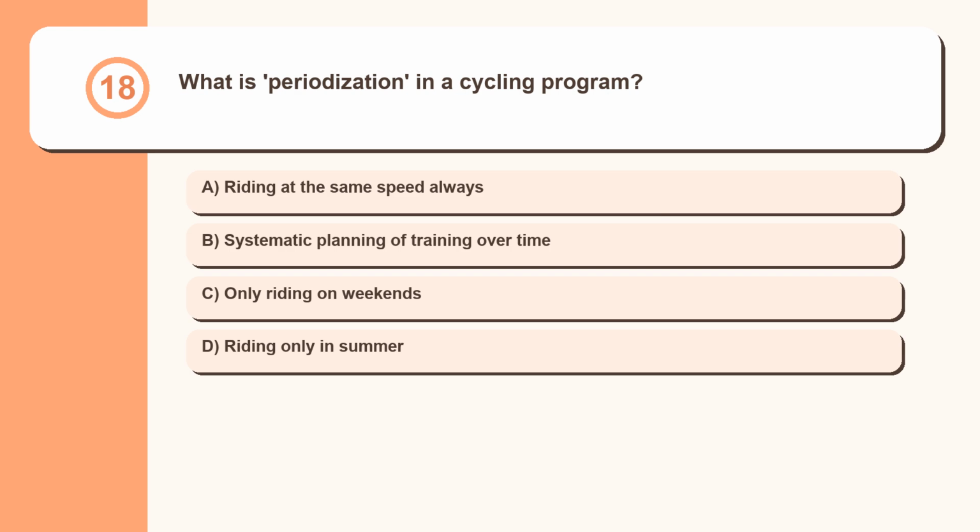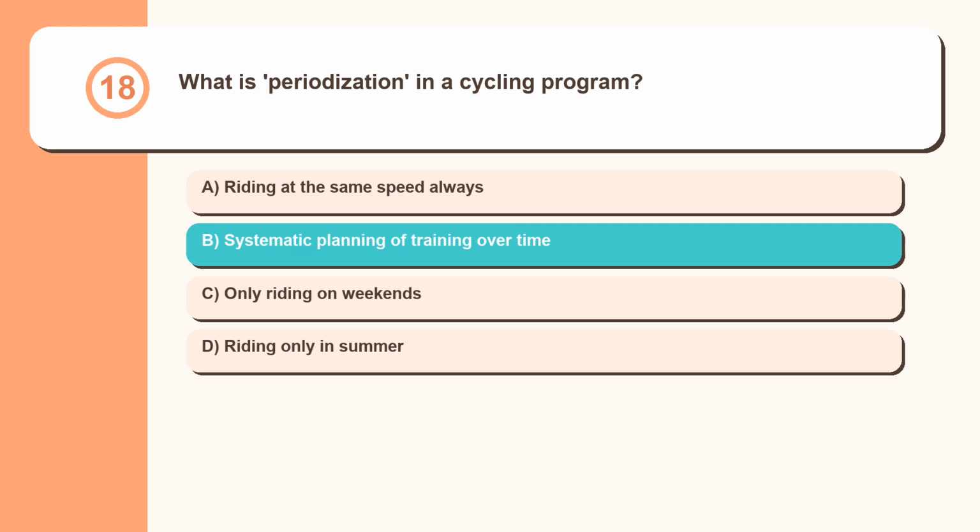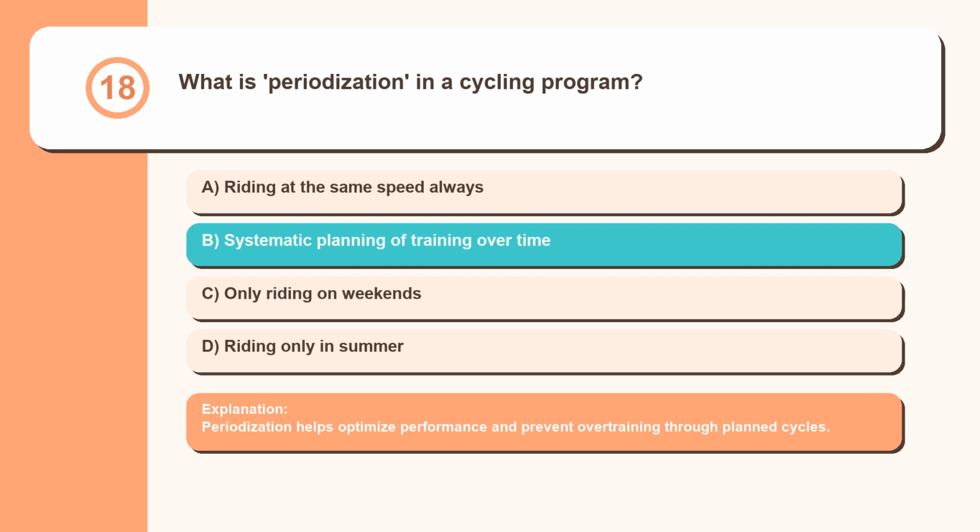Question 18. What is periodization in a cycling program? Riding at the same speed always, systematic planning of training over time, only riding on weekends, riding only in summer. Periodization helps optimize performance and prevent overtraining through planned cycles.